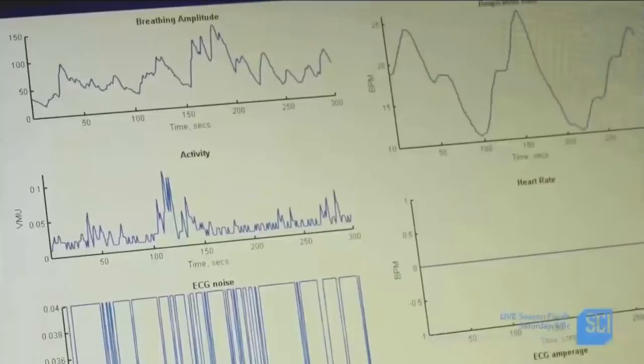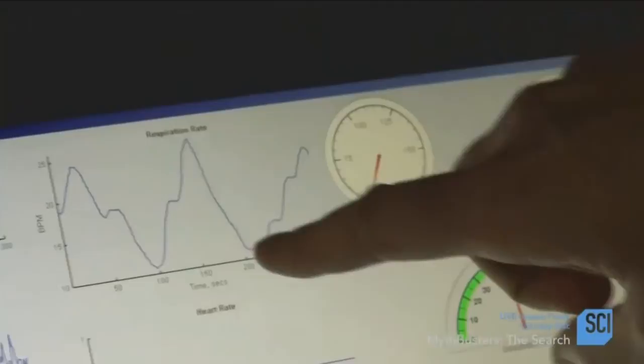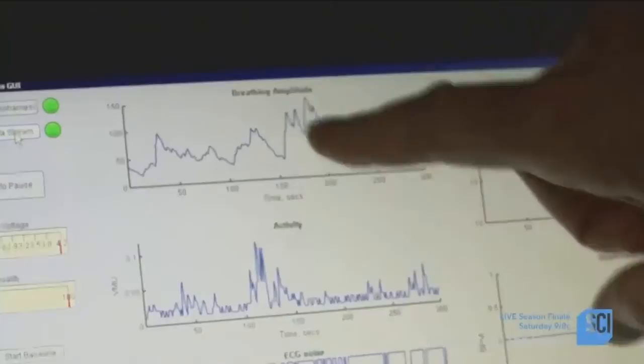Wow, so we have my breathing. So I got really fast. Right. So this is when you told us that you wanted to be shocked. So you were getting really nervous about getting shocked. And what we found is that you were taking in a lot of deep breaths. You were fast and deep.